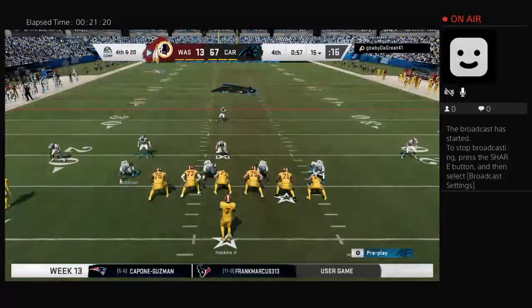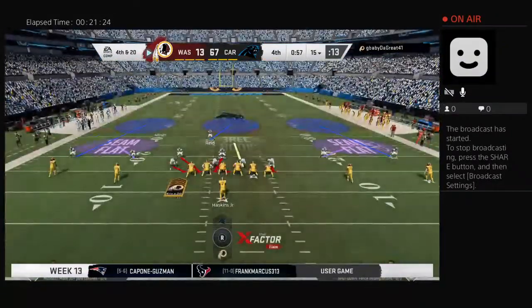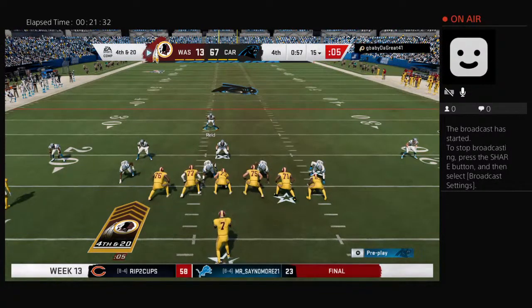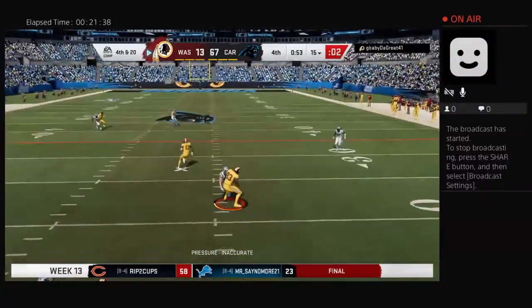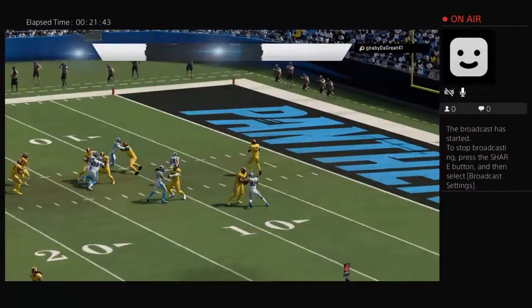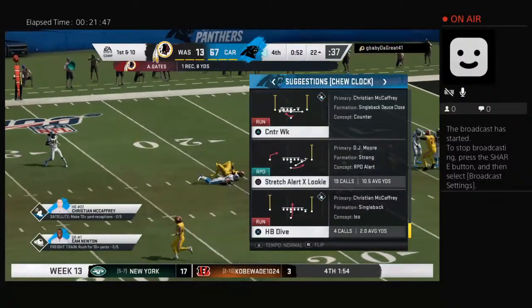Boy, not deterred from those first 2 failed attempts. They're going to go a 3rd time here on 4th down. Check 59. Mike is 59. Mike to 59. Let's go. They'll try and throw forward with Haskins. And it's complete to Antonio Gates. And he's not able to get away. He is stopped well short of a 1st down.